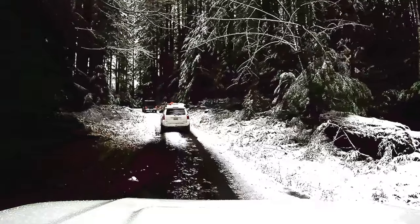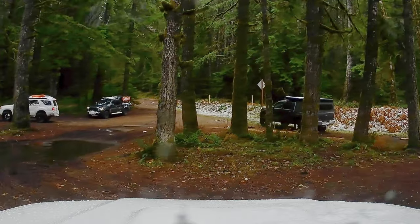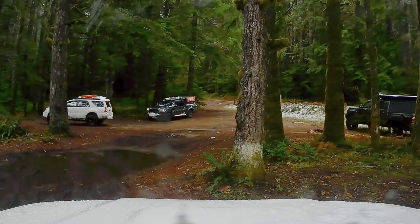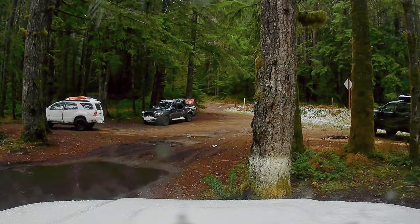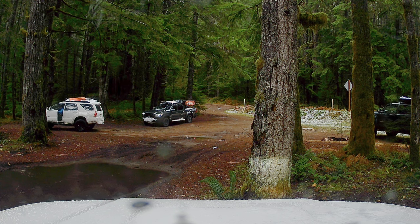Stop at the very bottom intersection with the main road and then wait for... Well, if you made it this far, I'm quite impressed, to be honest. So here at the very bottom, you can see there's just about no snow at all. It's basically a rainforest down there. And we aired up, hung out for a bit, and then hit the road to head home.